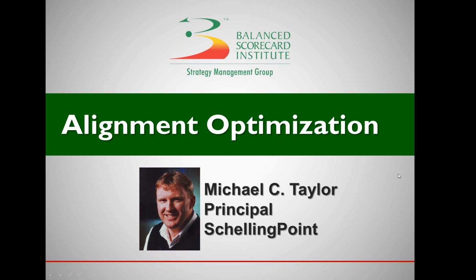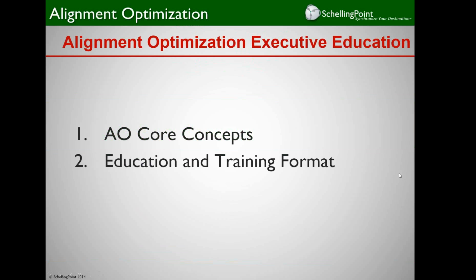So what I was going to do here was to really cover two areas. One is to really explain some of the core concepts of alignment optimization so that you understand what this is all about, how it's being used, where it's being used, what it's doing for groups that are using it, and then we can explain the actual education and training format.